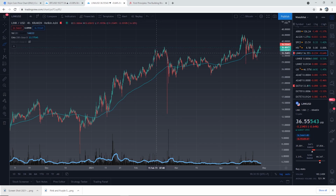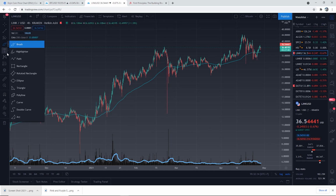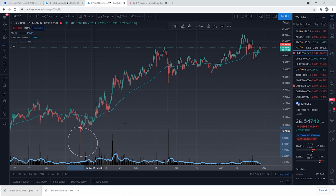I'm not sure when I entered it, but I did enter a margin trade. Maybe it was here. I can't remember where my entry point was, but I did get out. I can't remember why, but I just remember sending this to my friend and saying, hey, do not trade Link on margin ever, especially on Kraken. I think it's the only one I have up right now.